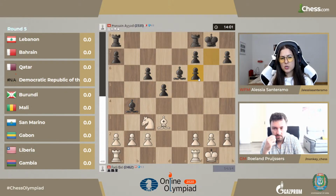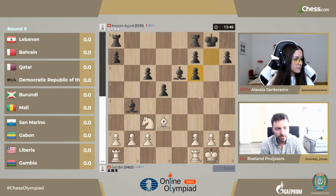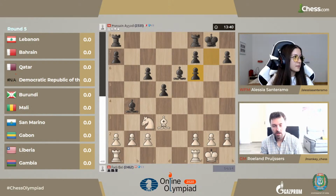What do you think about this position? I play it as black, but I don't have a clear idea how it should go on. So it might be instructive. Well, I have played this opening as well, from the black and the white side. Actually, this position is more or less equal. It's very hard to find a good plan for white and for black.